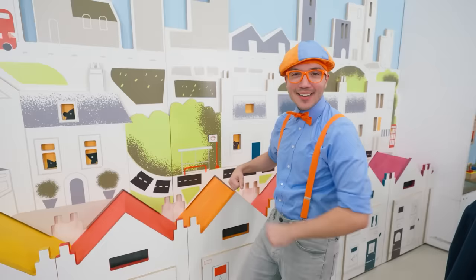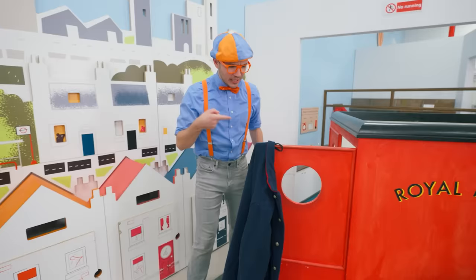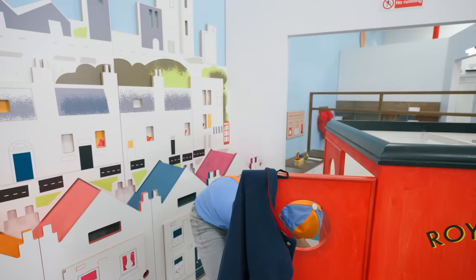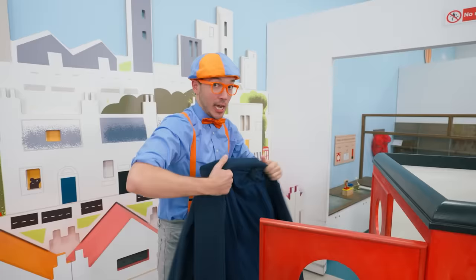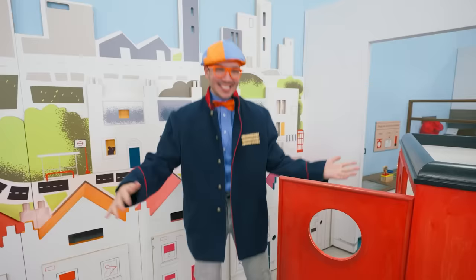Whoa, but look at this. This is a pretty interesting looking jacket. And, whoa, it's a giant sack of letters. Huh, big bag of letters and interesting jacket. We'll have to try it on. Whoa, this is cool. But I wonder what this is all for.